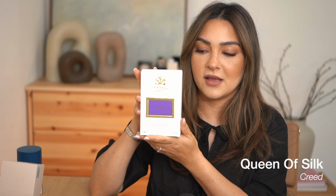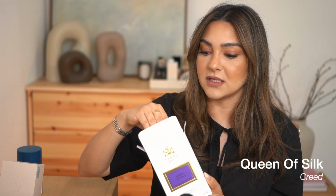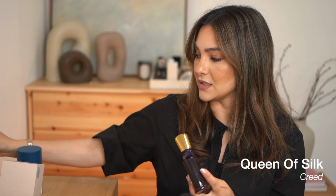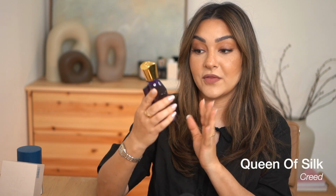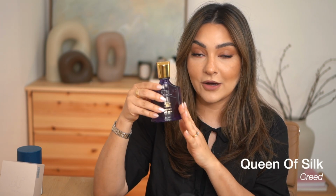And then I got Queen of Silk by Creed, which has been quite hyped up, at least before it got released. Like when people saw the name, the notes, they went crazy because the notes sounded so good. But I'm not too sure if it has been as hyped up as other fragrances that have been released this year. So this is a brand new release by the House of Creed.